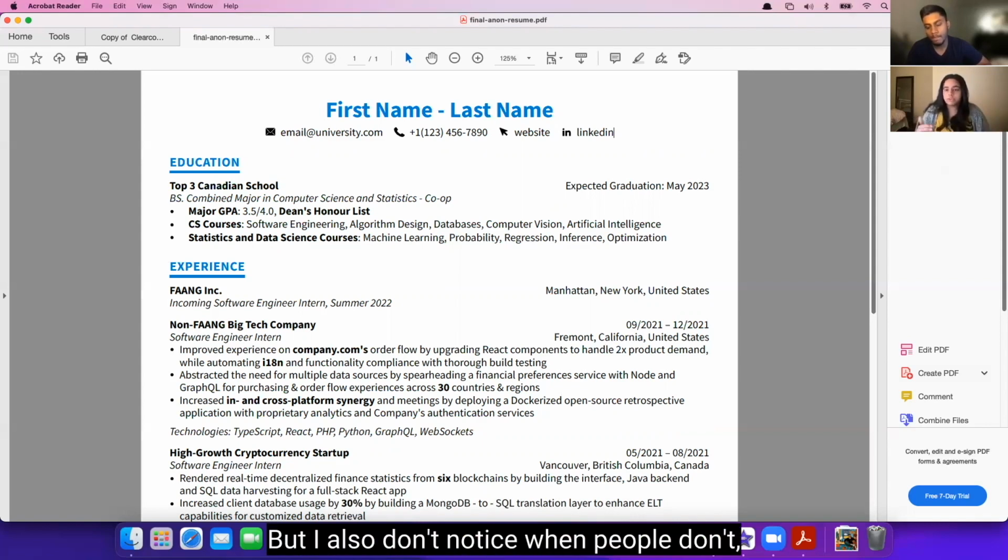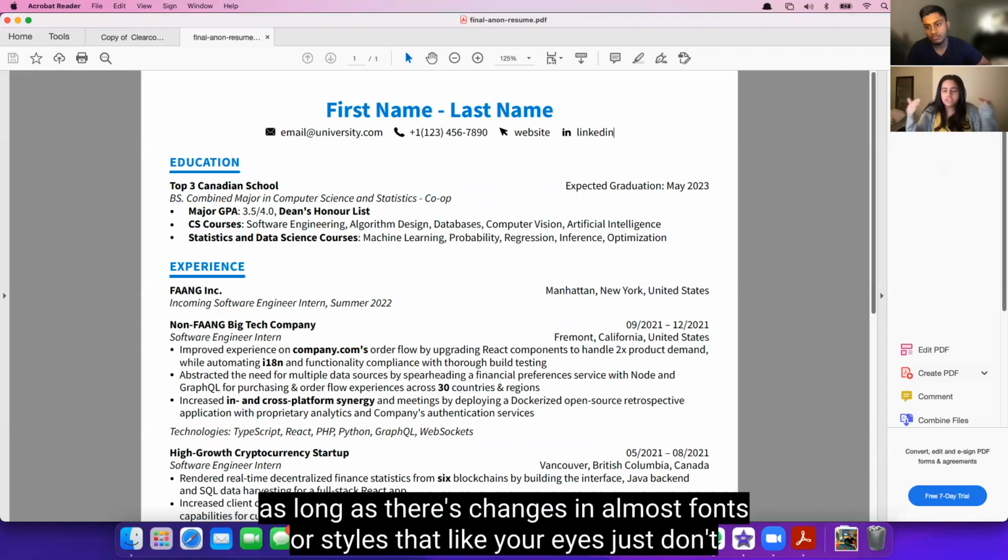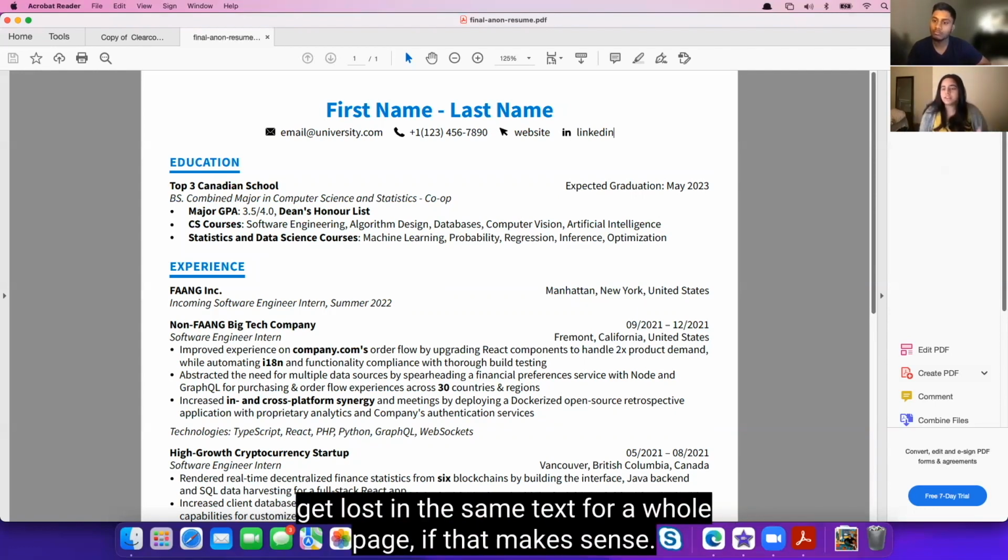But I also don't notice when people don't, as long as there are changes in fonts or styles so that your eyes just don't get lost in the same text for a whole page, if that makes sense.